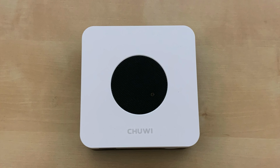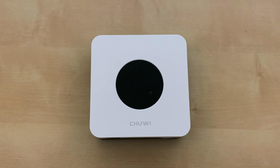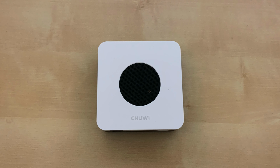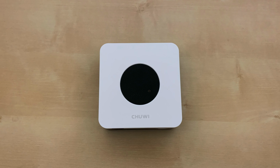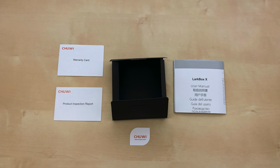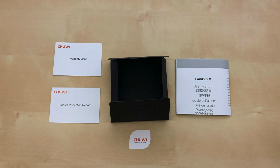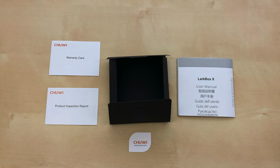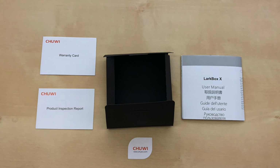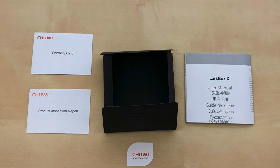The LarkBox uses a 512 gigabyte M.2 SATA SSD, which can be replaced. 512 gigabytes seems to be about the norm for similar devices, and it was the minimum amount of storage that I was willing to accept. For wireless connectivity, it comes with Intel's AX101 wireless adapter, which supports Wi-Fi 6 and Bluetooth 5.2. In the 5 months that I've been using the device, the connection has been stable and the speeds have been pretty good.